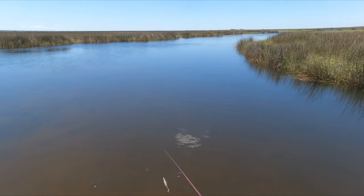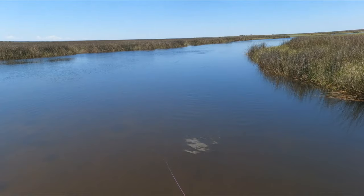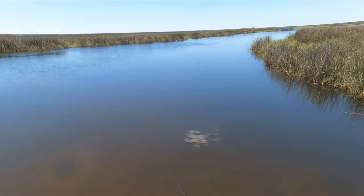That's the thing. Scalloping and stuff like that, you'll come across them. But floating over them, man, that's a death sentence. Yeah. Definitely don't want to do that.